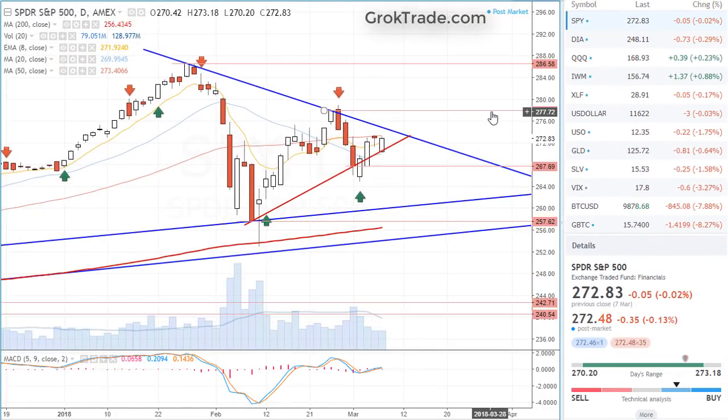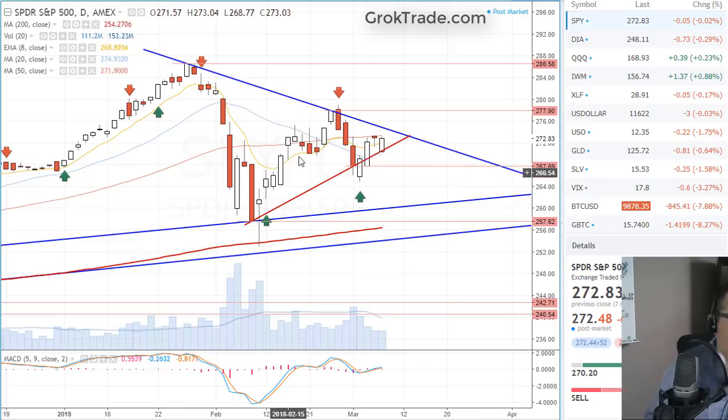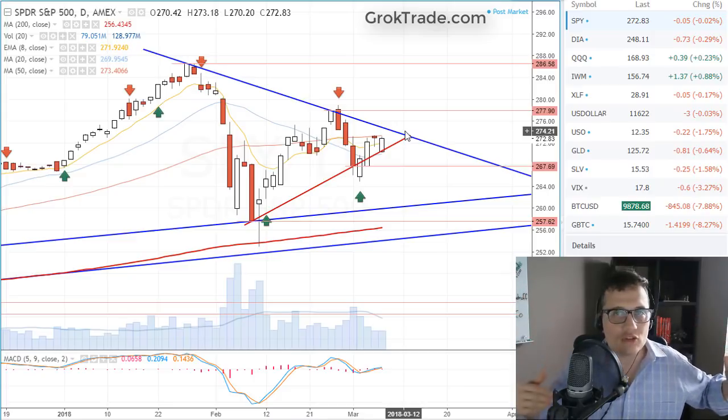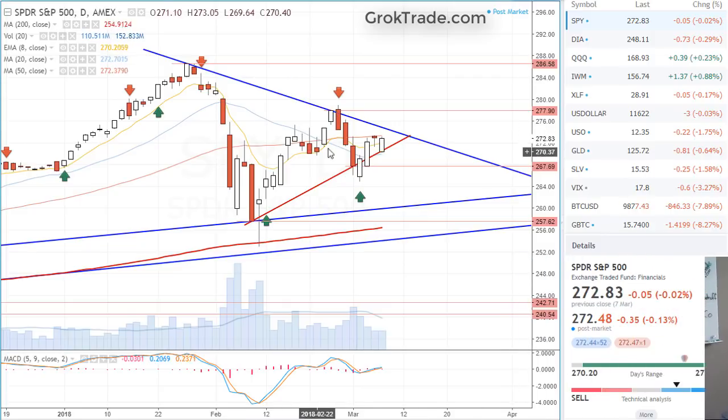All right, taking a look here at the spiders. The spiders daily chart. If you look at the two blue trend lines, we've been in this huge symmetrical triangle. Now the triangle is pinching together even more. Guys, I'm expecting a significant pop to the upside, or it could be a big drop to the downside. This is coiling, all the major moving averages coming together here. Look for a big move. It is darn near imminent.